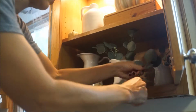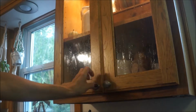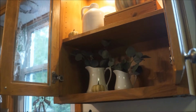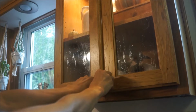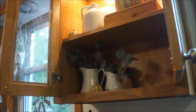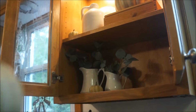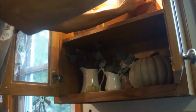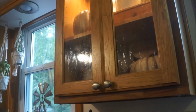When creating any seasonal decor, I like to keep it simple and minimal and incorporate it into what I currently have in my home. My fall kitchen is no different, and I try to be very thrifty and not purchase all new items just to keep up with the trends. I like to stay within the classics, go to the Dollar Tree, Walmart, and even thrift stores.